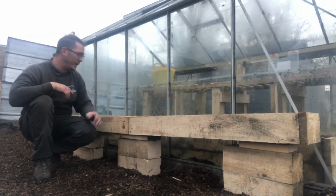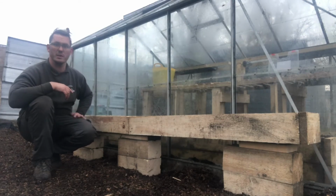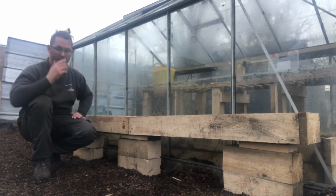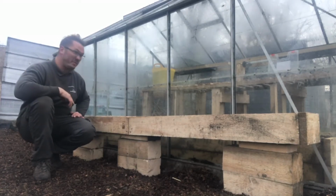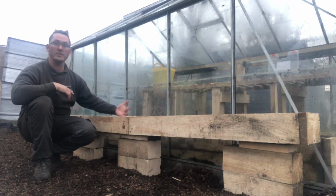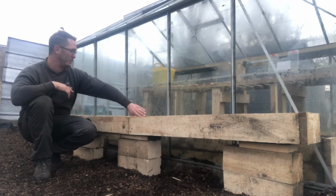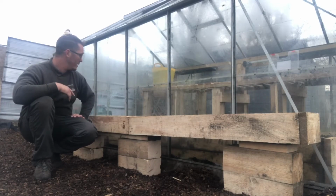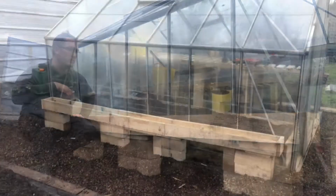I was thinking just fill it with bulbs, tulips, daffodils, get some summer bulbs in there. But what I am thinking now, one of the neighbours mentioned it, I might fill it with strawberries. Fill the front side with strawberries, let them overhang this way, and then put some bulbs along the back. Hopefully that'll keep the kids off the glass.